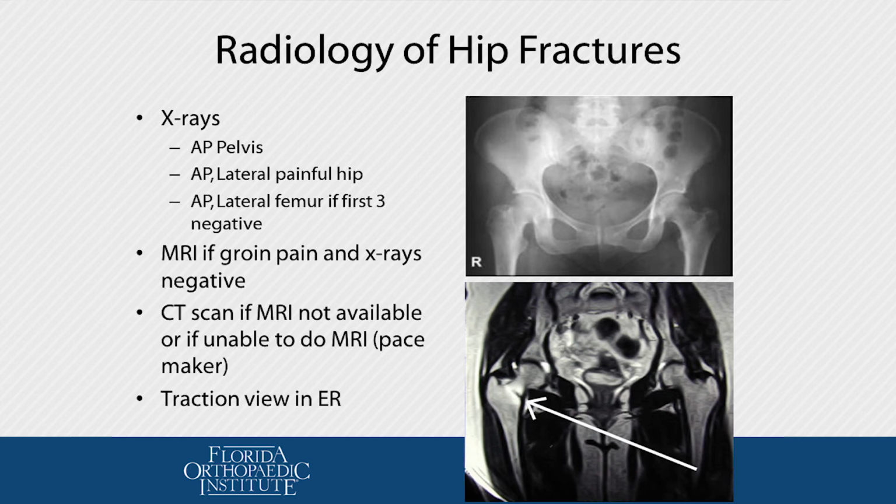So we get the x-rays, we don't see anything. We say, okay, something weird is going on. They have groin pain, they don't feel right. We get the MRI. Boom, big crack right through the neck. The MRI is so much more sensitive nowadays than an x-ray, so we have to check that in the ER for you.